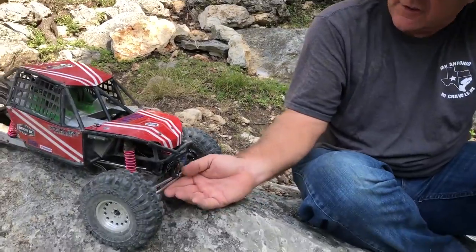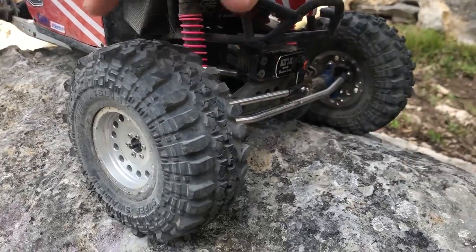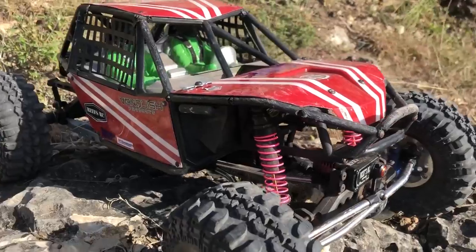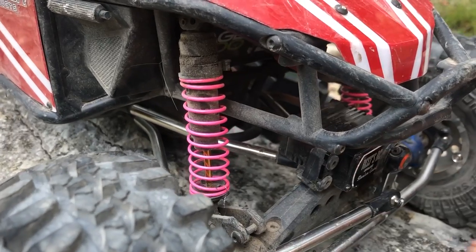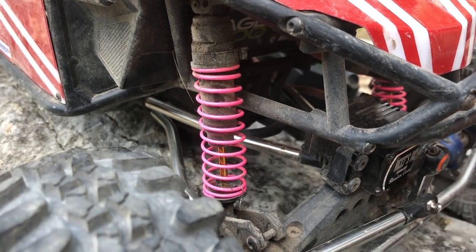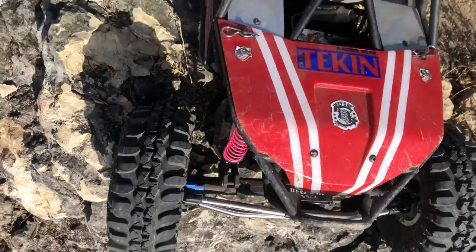It has Incision links on the front and a Reeves 444 servo. I have Vanquish Method wheels, locked up with RC Heavy Duty lockers. Got Traxxas big bore spring shocks with Lost C 1990 springs all the way around. I have Pro-Line Super Swampers. I got a Vanquish Stage 1 kit inside it.